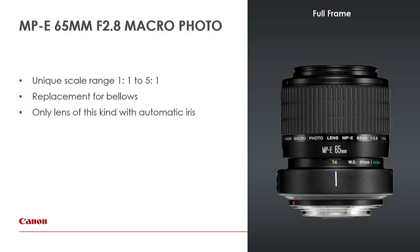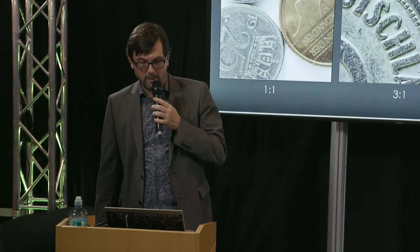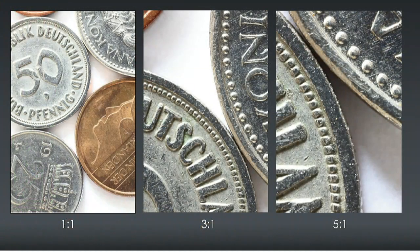And then we have a special lens, the MP-E 65 macro photo lens, with a very high scale, up to 5:1. It's a replacement for bellows constructions, and this is the only lens of this kind with automatic iris. I will show you an example picture here. You can see the magnification of the coins, 1:1, 3:1, and 5:1. This is a very, very special macro lens.